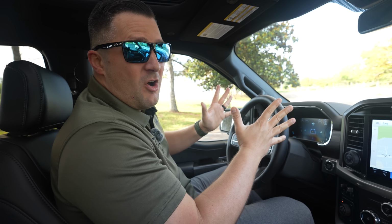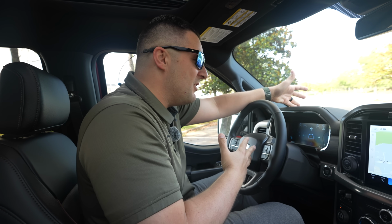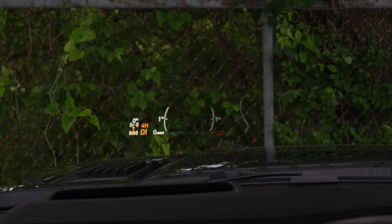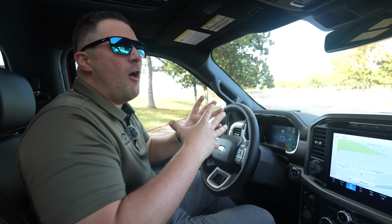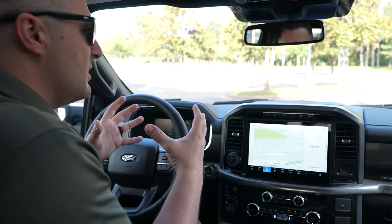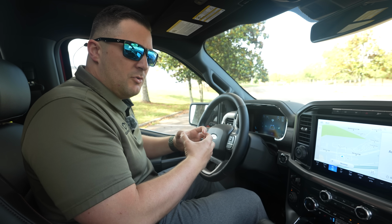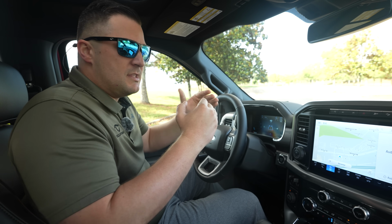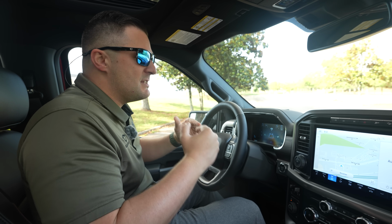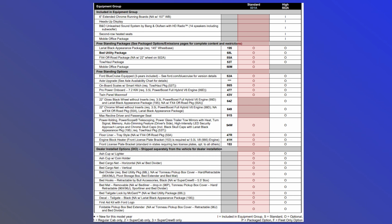The next thing I want to talk about is something this truck is not even equipped with, and that is going to be the heads-up display. The reason this truck is not equipped with it is because this is a 501A equipment group. And if you're new to Ford, Ford packages, even inside of specific trim levels, with different option codes that allow you to package stuff differently. So the base version of the Lariat is a 501, and the higher-up version is a 502A equipment group. And by the way, I'll put it on screen so you can see what each one comes with in detail if that's something you're interested in.